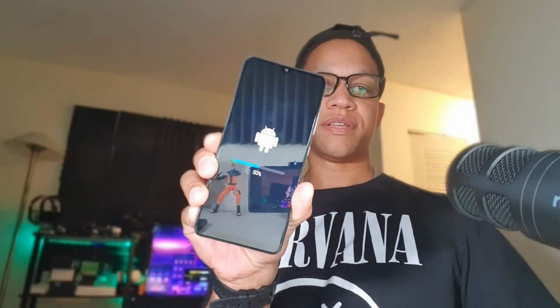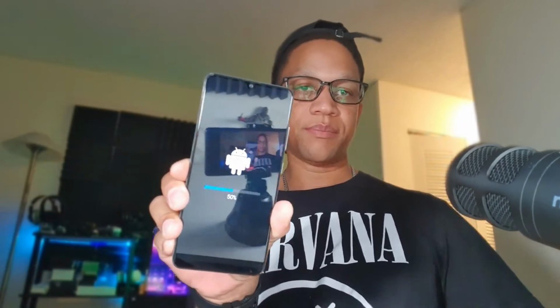Okay? And so while I'm waiting for this device to completely update, I wanted to talk about some of the pros and cons. So a lot of the things that I like about it is the fact that it has external storage, so you can expand the storage. You could also expand the RAM with RAM Plus.